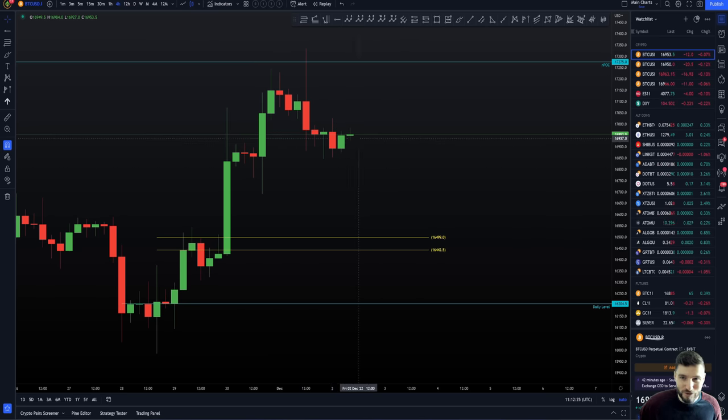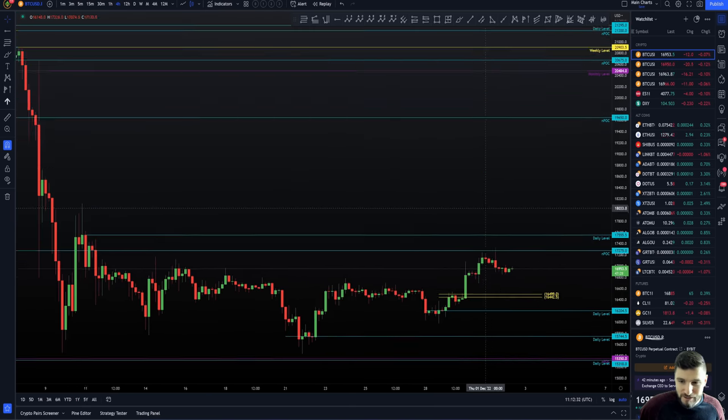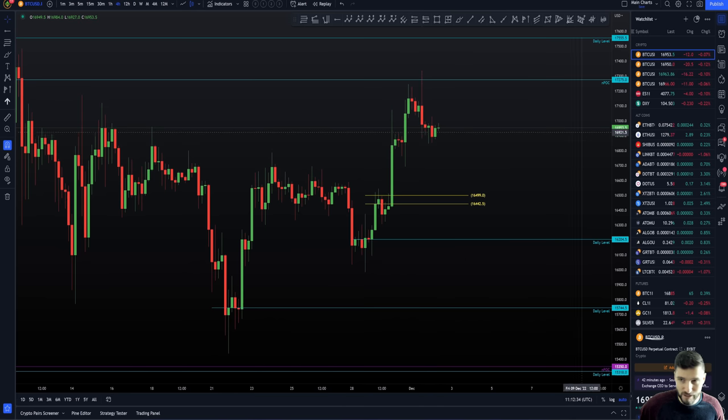And now I'm going to be moving on to what's happening next here inside of the Bitcoin chart. So it's still, I'm going to zoom out slightly here, okay?